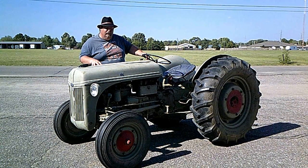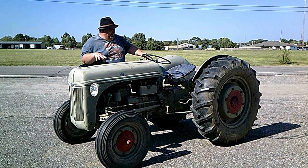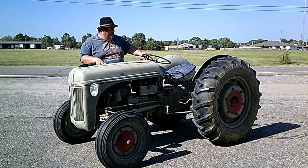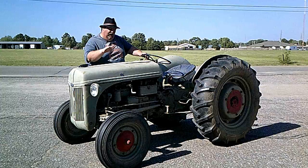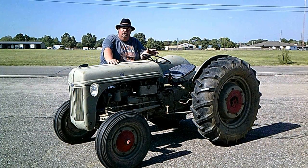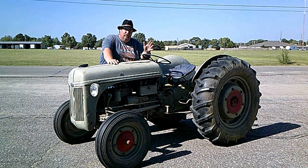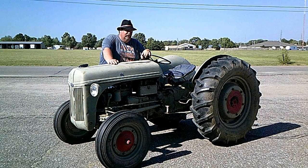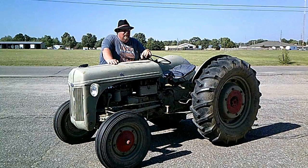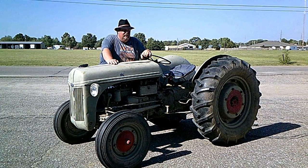These tractors, they're good. They're useful, but they're not modern, and they're not in any way something that I personally would say I would depend on my livelihood to make. If I had a 9N, 8N, or 2N, and it was what I had to use to make my livelihood, I wouldn't rely on them. They're not bad machines. They're just getting to be very old machines.